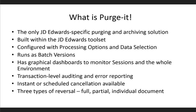The purge processes run as batch versions. What's really nice, this is taking advantage of some of the newer capabilities that have come out, graphical dashboards to monitor sessions and the whole environment. And if we get to being able to do a bit of a presentation on this, that's one of the places that we'll start, so you can see that. It's got transaction level auditing and error reporting. Great when things go well. You don't need this. We do deal in the real world. Not often do things go well. So being able to know at a transactional level why you might have had a problem in archiving transactions, documents, is really, really helpful. That's both online and reporting.